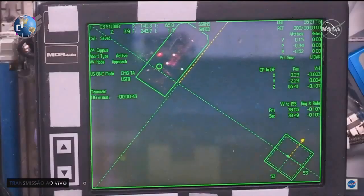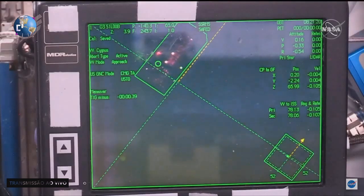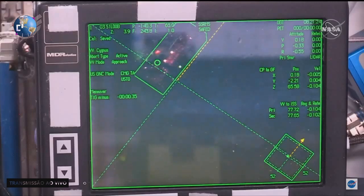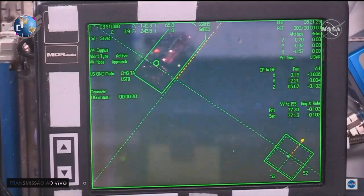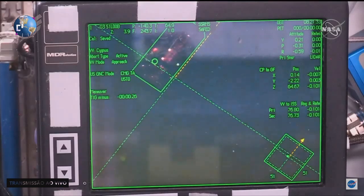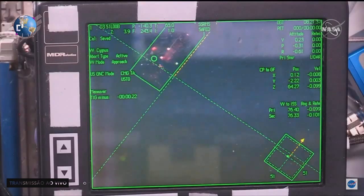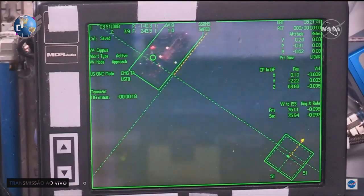Cygnus is now just under 80 meters away from the International Space Station on its final trek there for its arrival. Again, Cygnus is approaching the 30-meter hold point, which is the next milestone. The 30-meter hold point is a very important milestone because the next one will be the arrival of Cygnus at the capture point about 10 to 12 meters from the International Space Station.